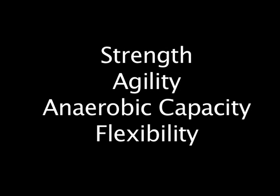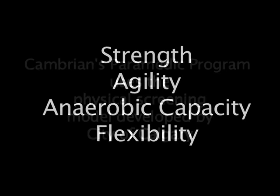The Physical Evaluation Test, or PET test, is comprised of a 3-cycle timed circuit obstacle course, simulating 4 typical physical labor tasks which paramedics must perform on a daily basis. These include strength, agility, anaerobic capacity, and flexibility.